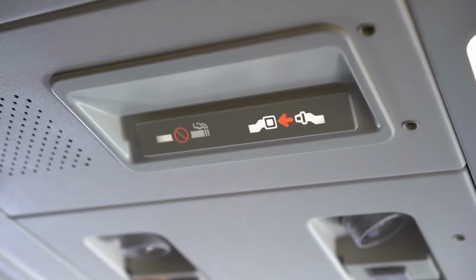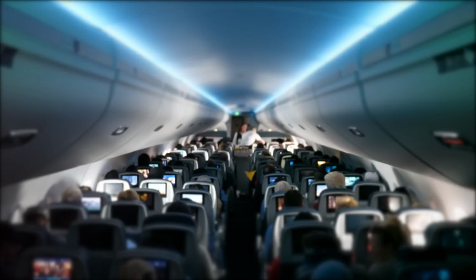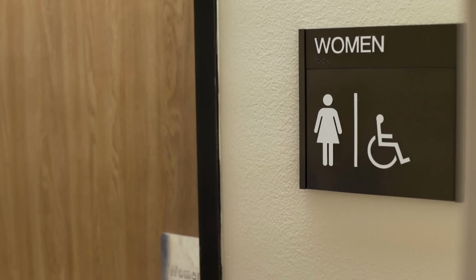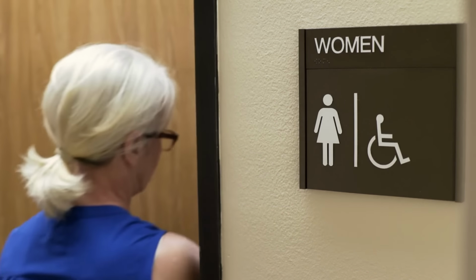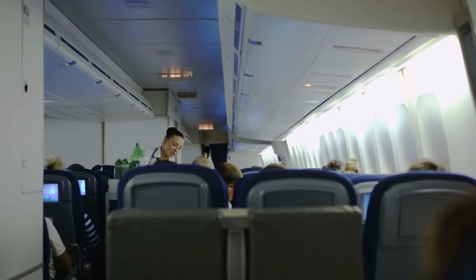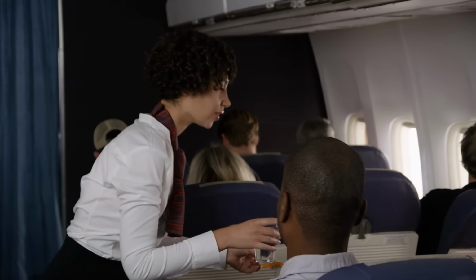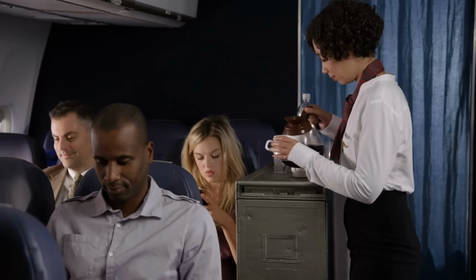The seatbelt sign might remain on due to turbulence or delays on the tarmac, which is going to restrict movement around the cabin for an extended period of time. Always use the bathroom before you board. And if there is rough air, flight attendants won't be able to move around the cabin to serve beverages. This could mean waiting a long time for a simple glass of water, or on shorter flights, beverage service may be canceled altogether.